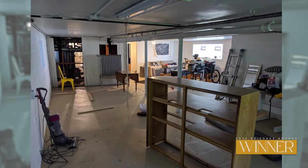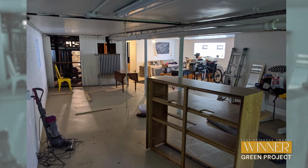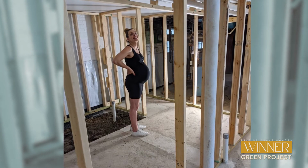I'm Liz. I live here with my husband Andy and my daughter Tabitha and my dog Bagel, and we've lived here since 2016. We live in Ravenswood Manor. Our basement was completely unfinished, and we decided we needed a second bathroom. We had a baby on the way, and we thought a second bathroom would be nice, so the basement was where we decided to build it out.